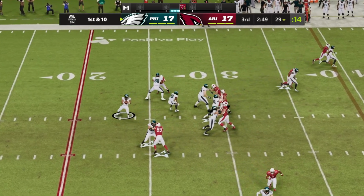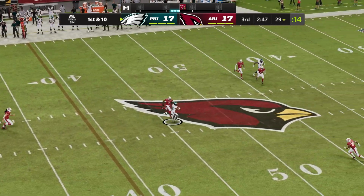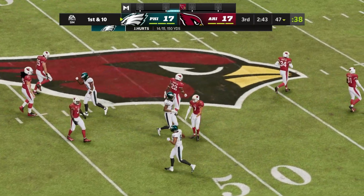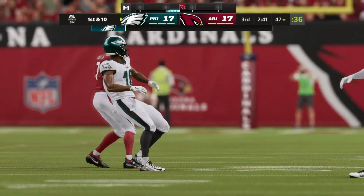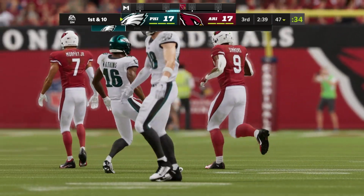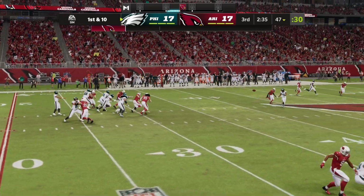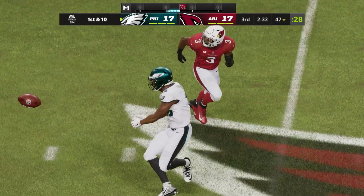Play action. Here's Hurts. And this is caught by Watkins. And able to get this one across the 45 before he's brought down. I think it all came together there. In-breaking route, drove it with excellent pace. Money throw right there to move the sticks.